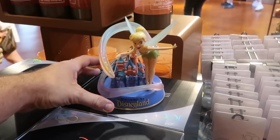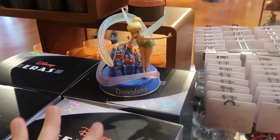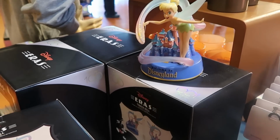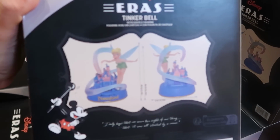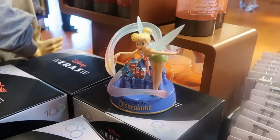They also have some new statues here. This one has Tinkerbell. It actually says, "Welcome to Disneyland." Like, that is so nice. The quality of these are fantastic. I love that, though. Look at that. You could see the backside of Tinkerbell on the box. These are very large in size as well.